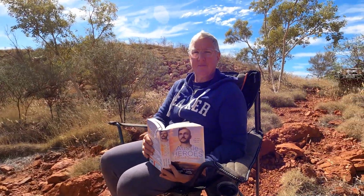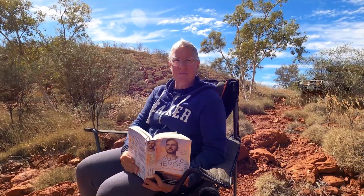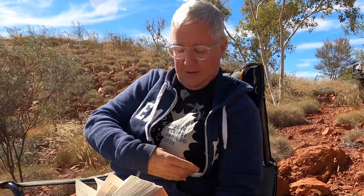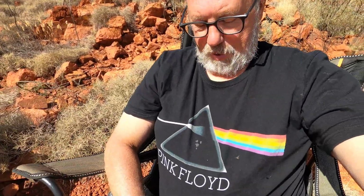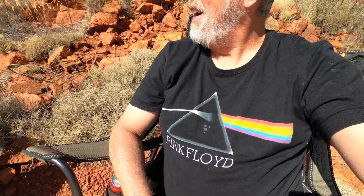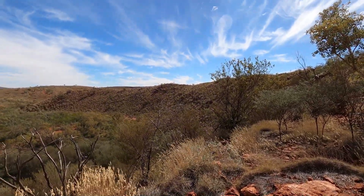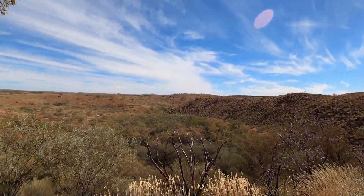Jill and I are sitting up on the rim of the Hickman crater having lunch. We've got a little bit of an astronomical theme happening. Yep, Jill's got her solar eclipse shirt on from Exmouth. I've got Pink Floyd's Dark Side of the Moon. And this is the, what is this? The third meteorite crater that we visited in our lives.